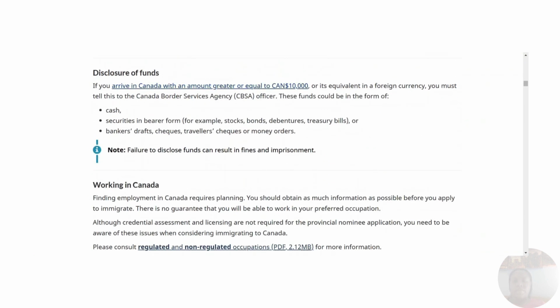And this part, in terms of disclosure of funds, is specifically for persons that are outside of Canada applying through the Provincial Nomination Program, and you intend to come into Canada. So if you arrive in Canada with an amount greater or equal to 10,000 Canadian or equivalent in foreign currency, you must tell this to the CBSA, that's the Canada Border Services Agency officer, and these funds must be in the form of cash, securities in bearer form, that's stocks, bonds, debentures, treasury bills, or bank drafts, checks, travelers' checks, or money orders. Failure to disclose the funds can result in fines and imprisonment.